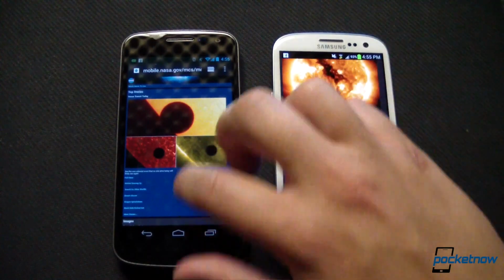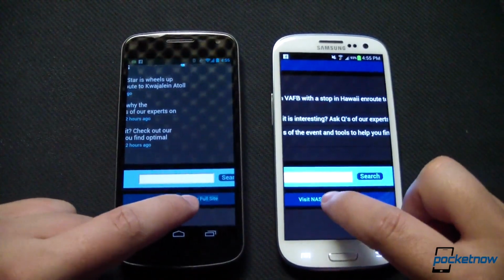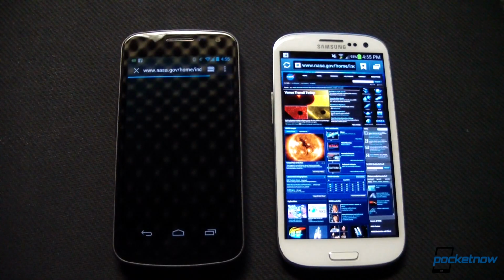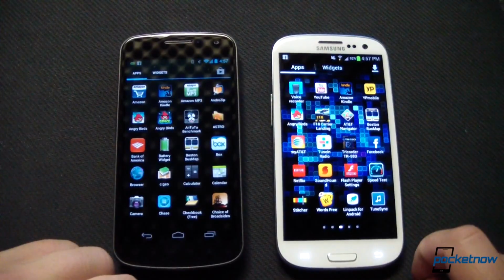There's the mobile site. Once again, we'll hop on down, go to the full site link, 1, 2, 3. Wow, and by an even larger margin this time, the Galaxy S3 beating the Galaxy Nexus soundly in loading that page. Let's go for a little bit of gaming.